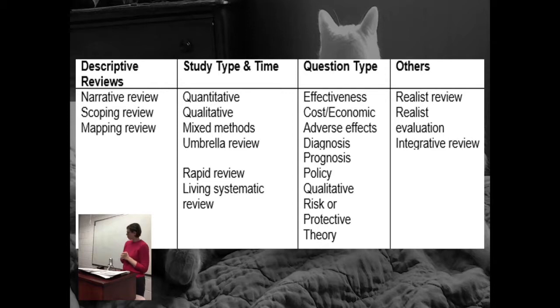Yeah, I think one of your homework is also going to be looking at JBI's list of reviews. So the Joanna Briggs Institute has identified... Oh, Cochrane. You know JBI. What? I don't even remember what the homework was. Oh, that was terrible. I've got notes that say we're going to get you guys to look at the different types in the handbook that's available online. Yes, that was it.